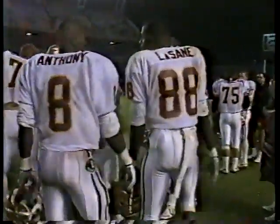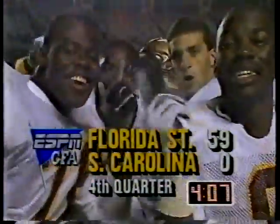Now it's 59-0. 4 minutes and 7 seconds remaining. Florida State unreal tonight.